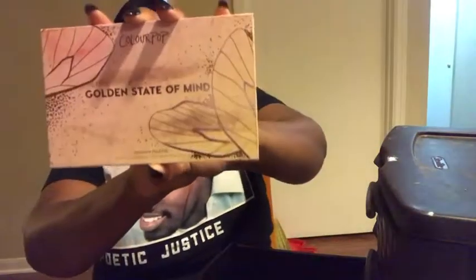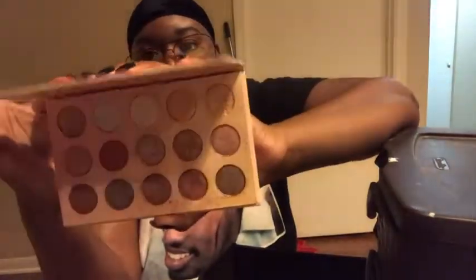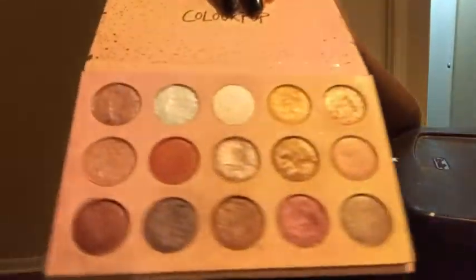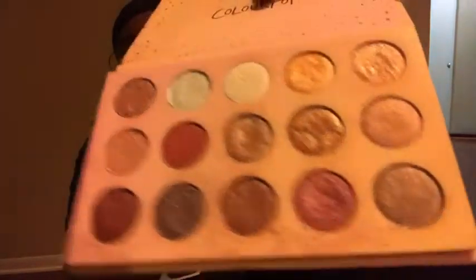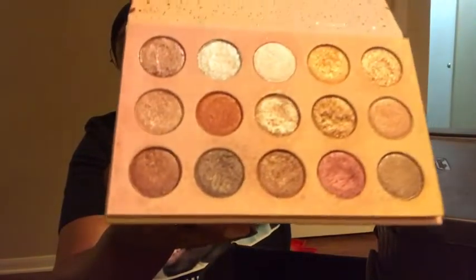And the last two palettes I'm going to show is this ColourPop Golden State of Mine eyeshadow palette. And this has nothing but shimmers in it. And my sister got me this for Christmas in 2017. And I was so happy. I was so surprised. I love it, love it, love it. I don't reach for it that much, but I'm gonna start since, you know, it's fall.